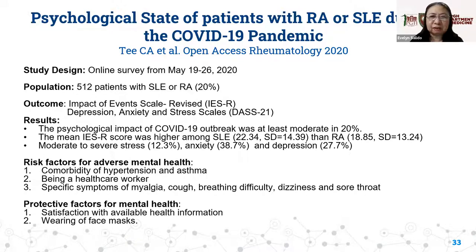This is already outside of the radar because this was an online survey in 2020 over a two-week period. We had 512 patients with SLE or RA. Only about 20% of the patients in this study had RA. We looked at the Impact of Event Scale and the Depression, Anxiety, and Stress Scales. In essence, the psychological impact of COVID-19 was at least moderate in 20%, and the impact score was higher among lupus patients than rheumatoid arthritis. But there was moderate to severe stress, anxiety, and depression in our patients.